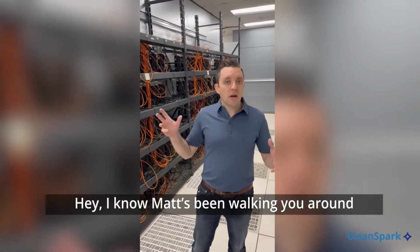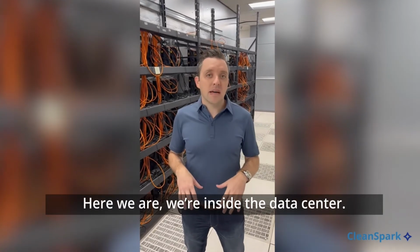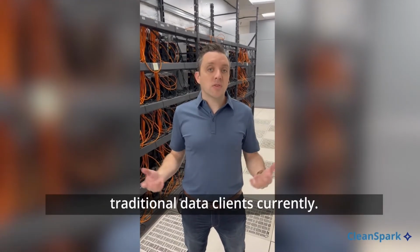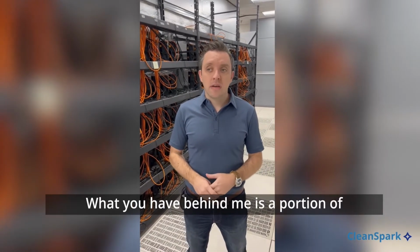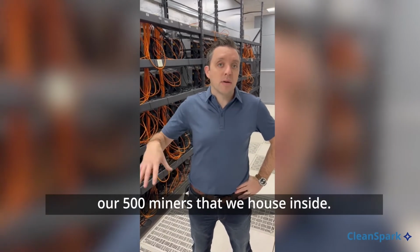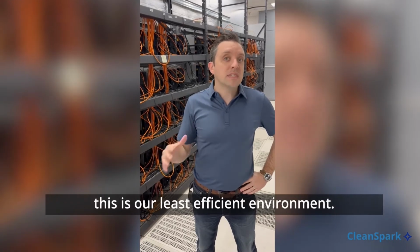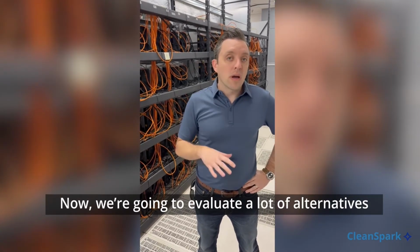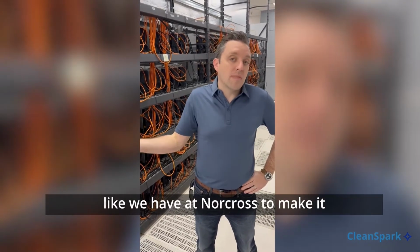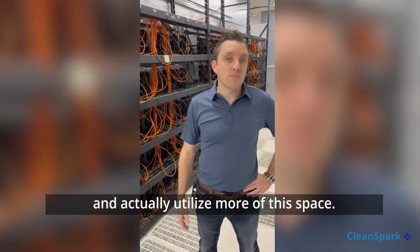Hey, I know Matt's been walking you around and seeing all of our other environments. Here we are, we're inside the data center. This is where we also have traditional data center clients currently. What you have behind me is a portion of our 500 miners that we house inside. We don't have a lot of miners inside because this is our least efficient environment. Now, we're going to evaluate a lot of alternatives like we have in Norcross to make this more efficient in the future and actually utilize more of this space.